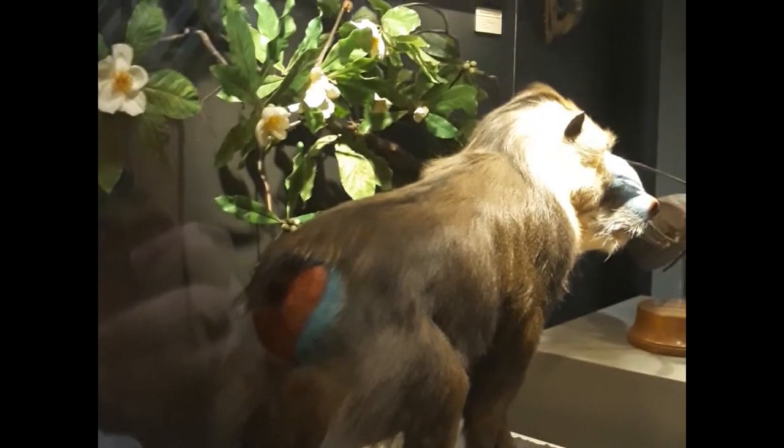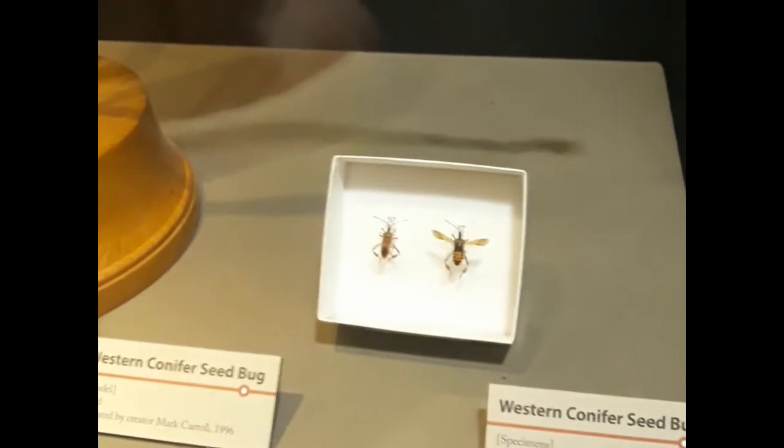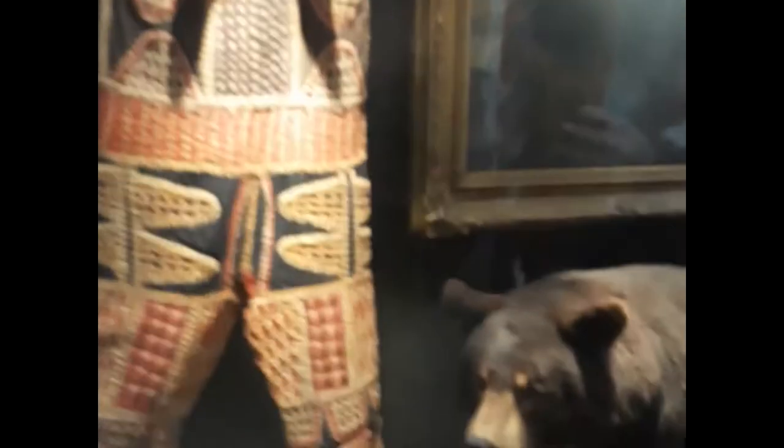Now, this is amazing. You just don't see too many red ass baboons anymore. Seed bugs. Holy crap. I think I've seen those in my room. I've definitely seen this dude in my nightmares. These are seagull skins, I suppose. Wow.